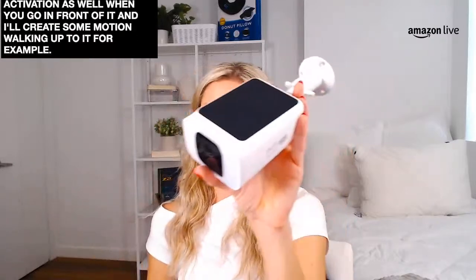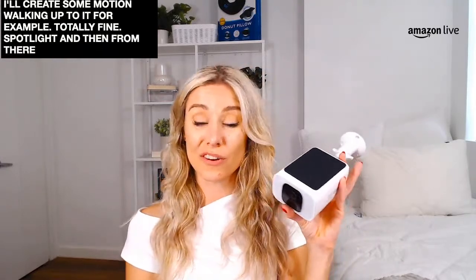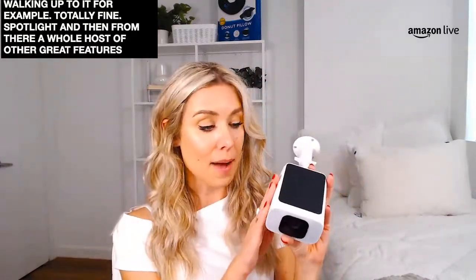Additionally, if you are looking for a front yard camera, maybe for a garage or a driveway, this does have motion activation as well. So when you go in front of it and create some motion walking up to it, for example, it's going to activate that spotlight. And then from there, you have a whole host of those other great features inside the Eufy camera app.